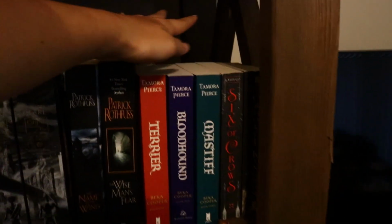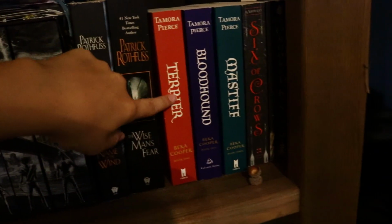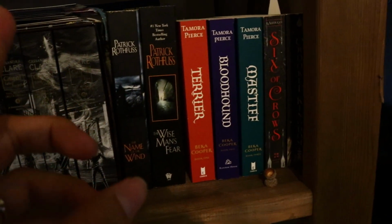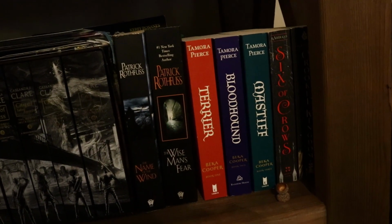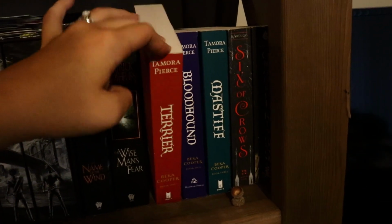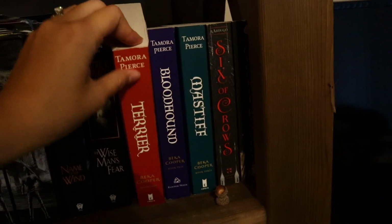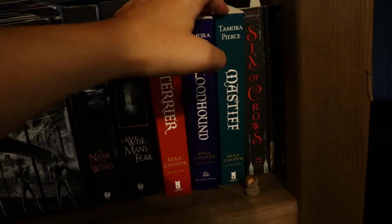I have some Tamora Pierce. She is super good if you've never read any of her. I especially recommend this series, the Beka Cooper series. This is the first one, second and third. I read these when I was in middle school, I'm pretty sure. My school did a free book thing where they gave out books and each student got to pick one and take it home. And I picked out this one, and I loved it so much that I went ahead and bought the other ones. This is not the copy I had before. I think I gave away the copy that I was given, but I bought the series because I do want to reread these at some point.